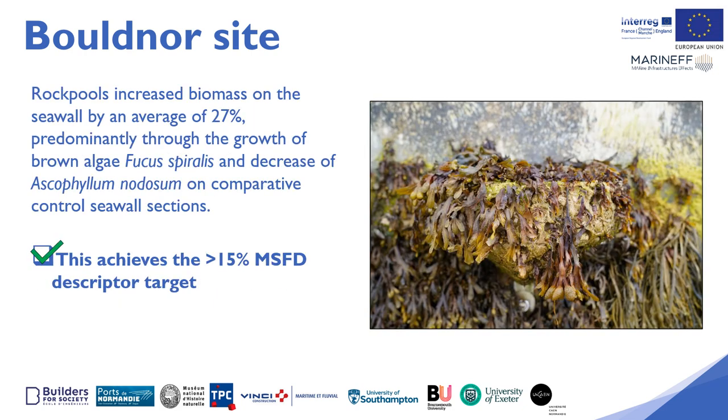The artificial rock pools at Boldner increased biomass by an average of 27%, achieving the target 15%. This is quite a lot less than the sandbank site, and this is because the seawall at Boldner is much better colonised with large specimens of brown seaweeds, including a number of fucoid species and Ascophyllum nodosum. As the rock pools have only had 2 years of fucoid growth compared to the decades of growth the seawall has had, this increase of biomass at that tidal level is quite an achievement.